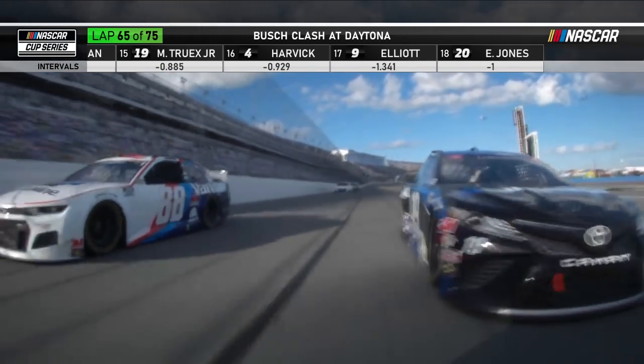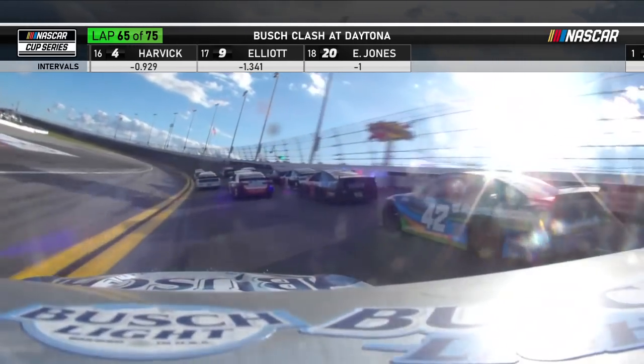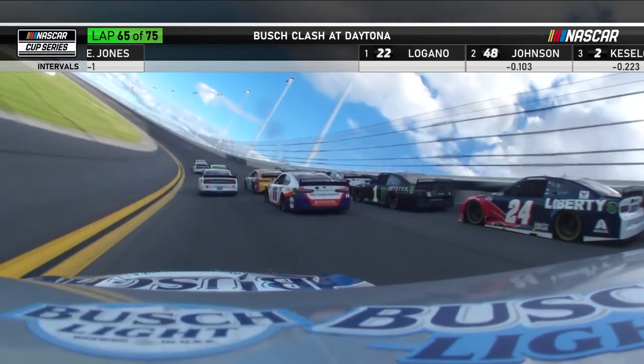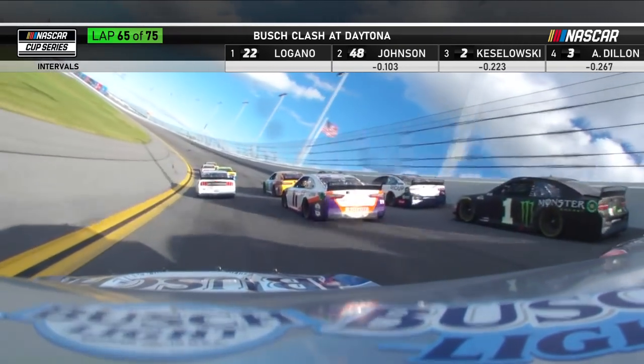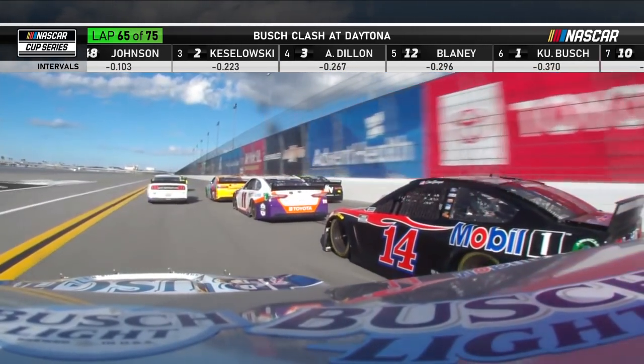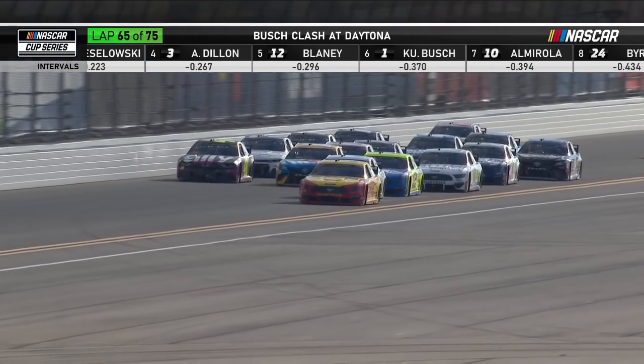Harvick threads the needle 3 wide. Huge run through the middle, down to the bottom. He'll go back up to the middle, if I had to guess, to get behind Denny Hamlin. Folks, you're looking at what could be the racing in the finish of the Daytona 500.